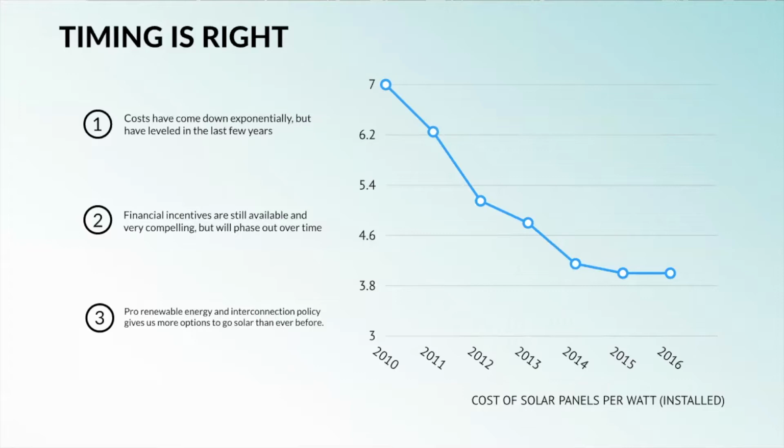Second, financial incentives are still available and are very compelling. We'll get into exactly what those are in a few minutes, but know that they will phase out over time. These financial incentives were first put in place to help spur the industry. They've certainly done that. They're still here. So we've really reached a great sweet spot of these lowering of costs and still having these financial incentives.